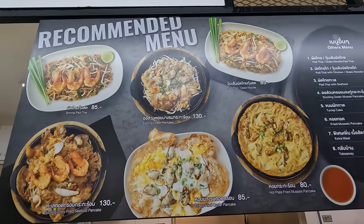So I think what I noticed is that everything is pretty cheap here. But the thing is that I guess they don't give you that much as far as the portion goes, right? At least that's based on what I saw for the chicken and rice. Guys, this looks hella good. Look at that shrimp pad thai.